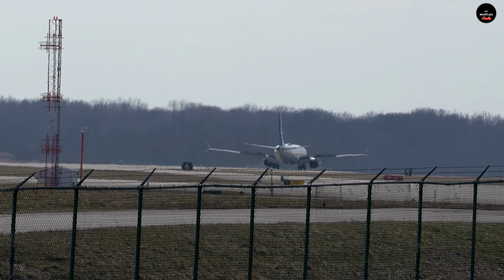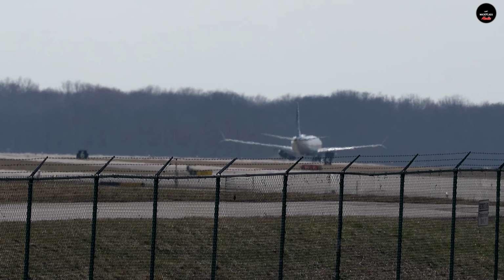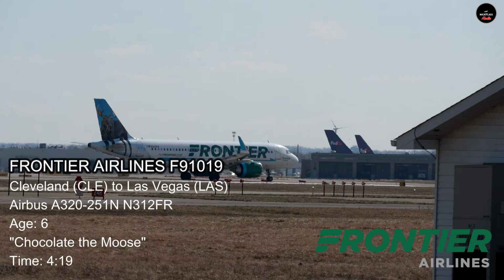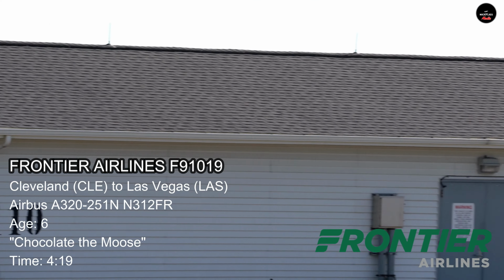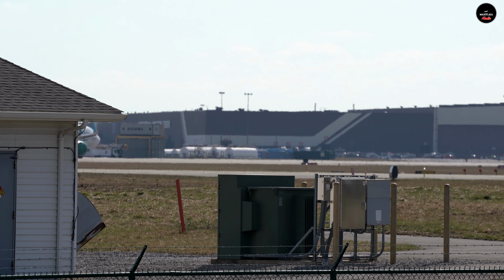Boy, it is gorgeous up here today. Definitely on the breezy side, but 74 in March, I can't complain one bit. Frontier flight 1019 heading to Las Vegas.